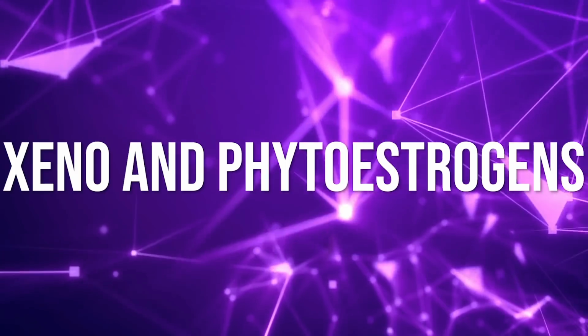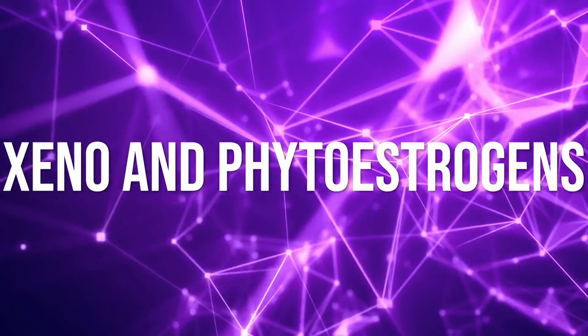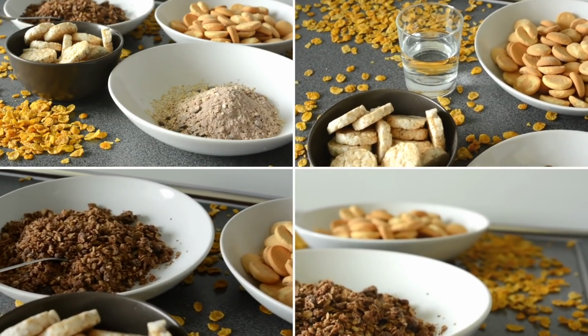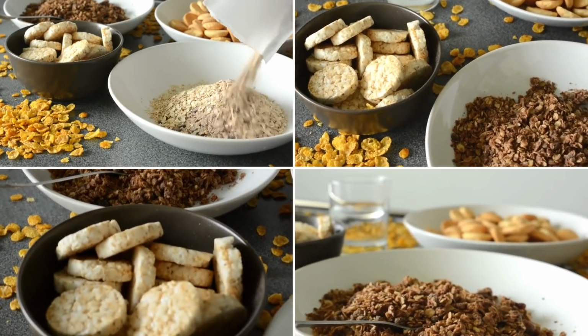So we're going to talk about what you can reduce and get out of your diet to be able to fix this issue. The first thing I want you to be paying attention to are xenoestrogens and phytoestrogens. Now, I'm not here to say avoid all of these things. I'm here to be practical, but there is one thing that I really think you should be conscious of, and that is the world of grains and gluten. Wheat and grains, things like that are very, very important to get out of your diet.